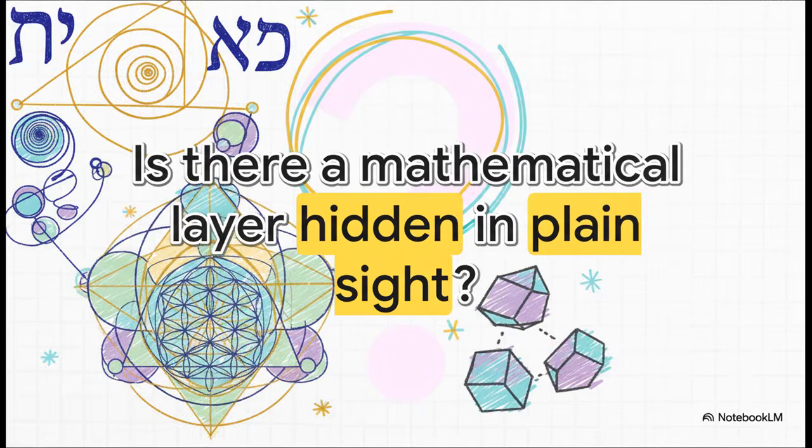So that brings us to the big question, the one we're really going to dig into. Could the authors of these ancient texts have intentionally woven a mathematical layer into their writing, a kind of code that's been hiding in plain sight for literally thousands of years?